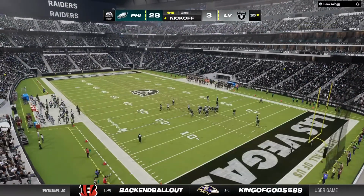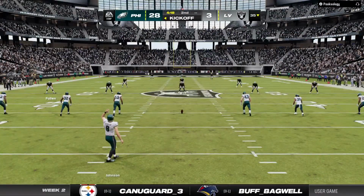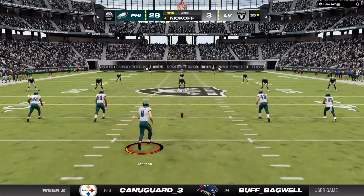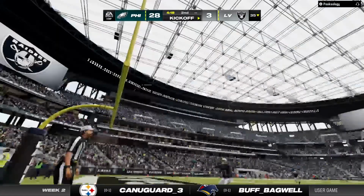That's the score. Eagles 28, Raiders 3. Here's Johnson set and ready to kick this one away.